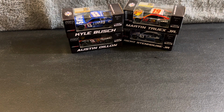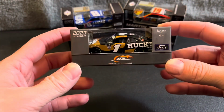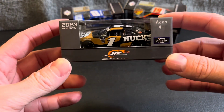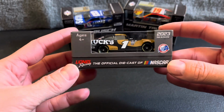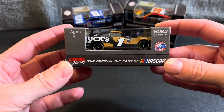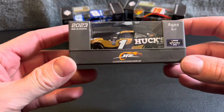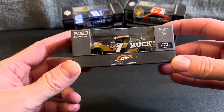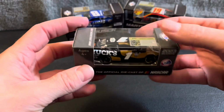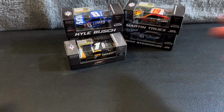Next, 4 more to go. And this one is my favorite one from the unboxing. We got Sam Mayer finally getting a diecast here in the Xfinity Series. Huck's Market number 1, Junior Motorsports. Pretty sick ride here. Cool ad, cool ad.